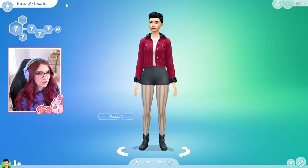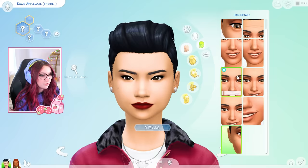Create a Sim time! Okay, let's go ahead and age her down to a teen. Her name's Casey Applegate. So already I see that we've got some freckles right here. And that's all for skin details.